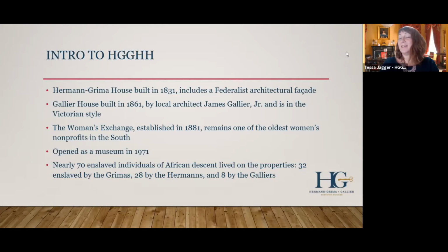And this year is our 140th anniversary. Another big anniversary, the museum itself opened in 1971, so it's our 50th anniversary as a museum.